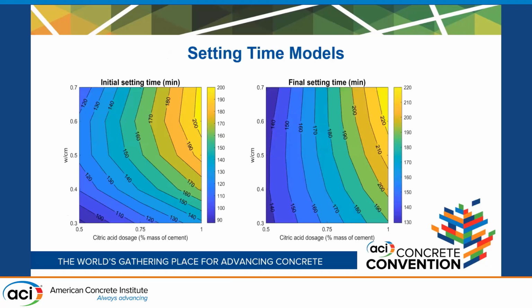So here you can see a visual representation of those models. There are several key features that we can see from these images. The first is the ranges in setting time for both the initial and final setting time. The initial setting time ranges from about 1.5 hours to about 3 hours, and the final setting time ranges from about 2.5 hours to about 3.5 hours.